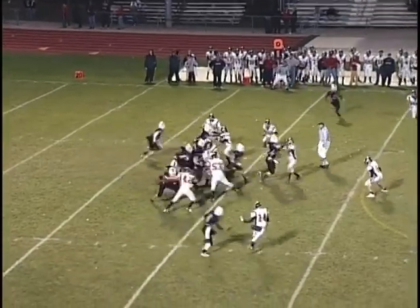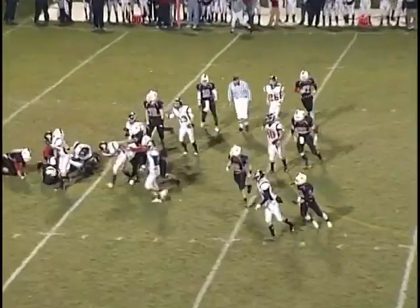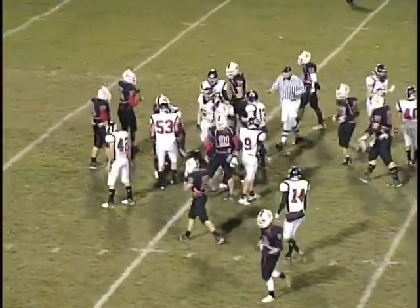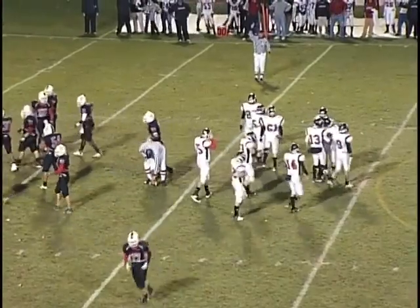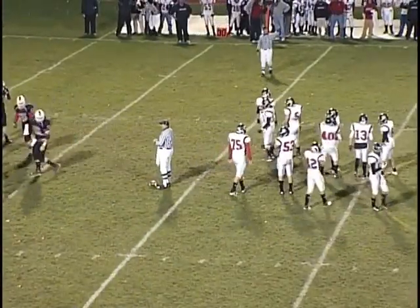Here comes Egler. Egler brought down after a gain of about one. Good tackle right at his feet. Second and nine for the Chiefs at their own 33-yard line. 10:30 to go in the football game. Bellefontaine leads at 28-14.